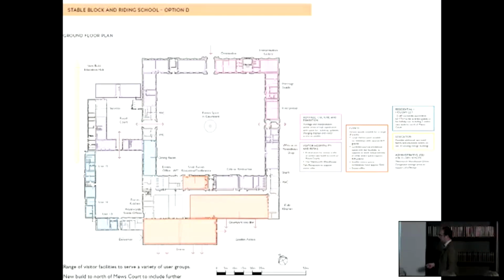So we have a large events space in the riding school with supporting kitchen and toilets in that courtyard once the college has been removed. A cafe or restaurant with a kitchen and some toilets for itself. A sort of educational event space. And a dining room, and then offices and accommodation in Ostler's. So that was the brief that we started the project with.